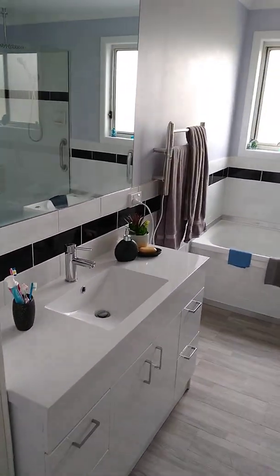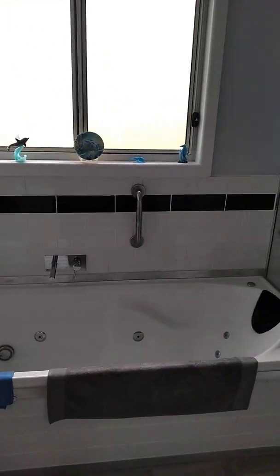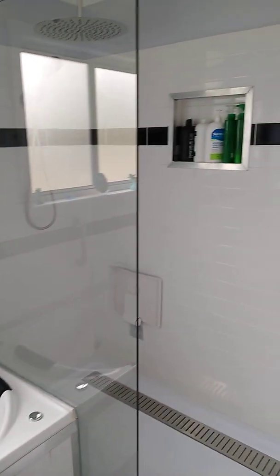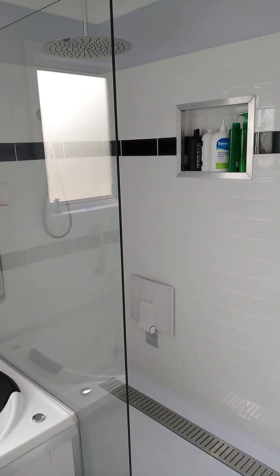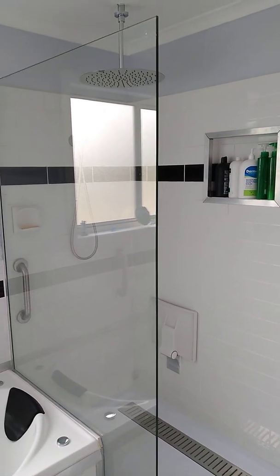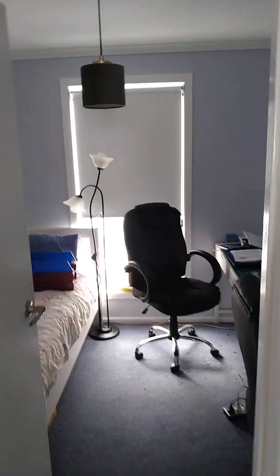There's our bathroom. We've got a spa bath, and we've got a beautiful shower with a fold-down seat and a niche, lovely rose and a hand shower, and handles, as you can see, for older age people. I use them myself. Really great. We go across here to the study, and that can be used as a third bedroom.